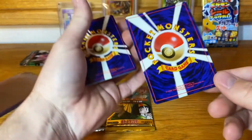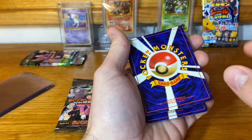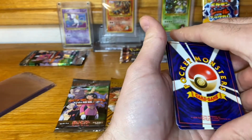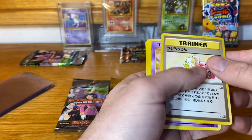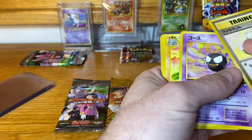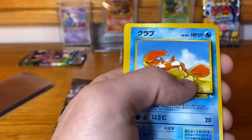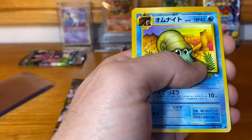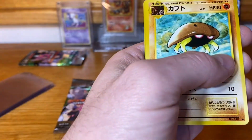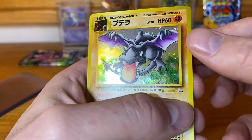Bring it to the back. All right, it's looking good. I'm not seeing any scratches there on the back. The centering looks good. Front. Mr. Fuji to start it off. Here we go. Mysterious Fossil. Krabby. Horsey. Grimer. Omanyte. Kabuto. And our holo rare is Aerodactyl.